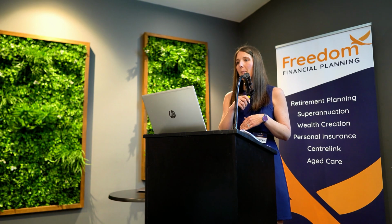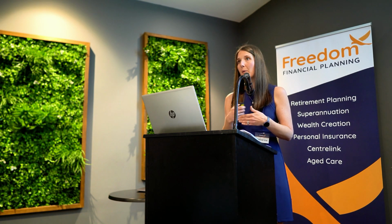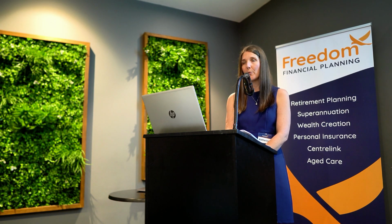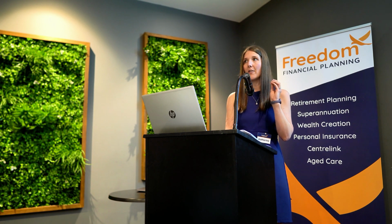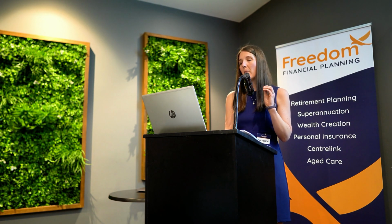Now that annual cap, as you can see up here in the corner, does include, if you're employed on an employee basis, the mandated 11% contributions your employer makes on your behalf to your super. That is included in that $27,500 cap. So that's your financial year cap, and that is something to be mindful of.